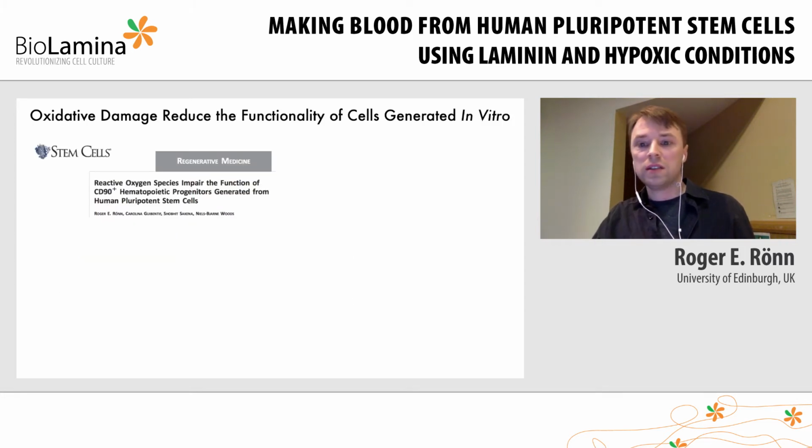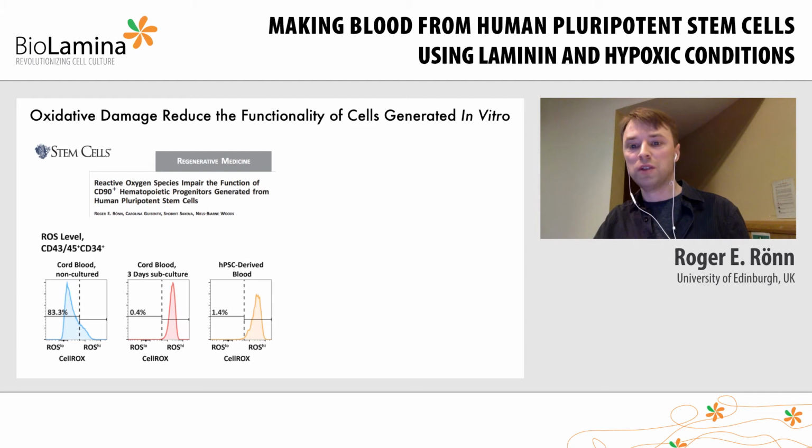So I decided to test this idea during my time as a PhD student. And one of the first things I did was to measure the amount of reactive oxygen species in blood progenitors that could be generated in the lab, and to compare these cells to donated cells that had not been exposed to cell culture. I found that almost all of the cells generated in the lab had a very high level of ROS, much higher than what a functional HSC may have.